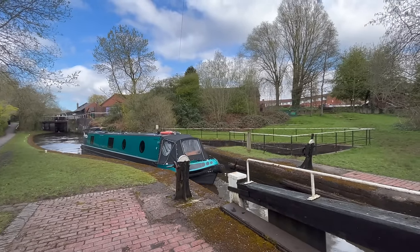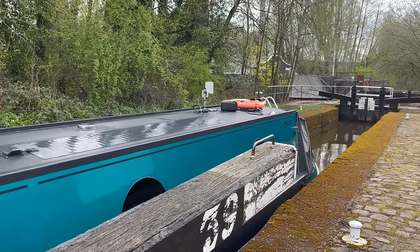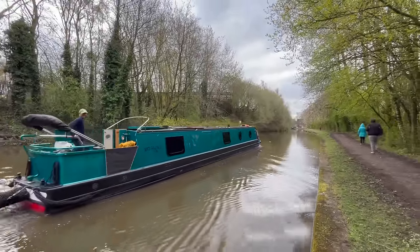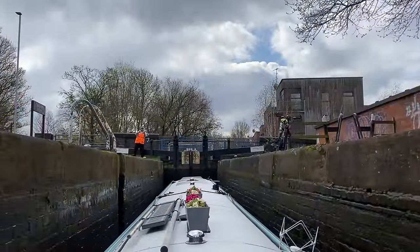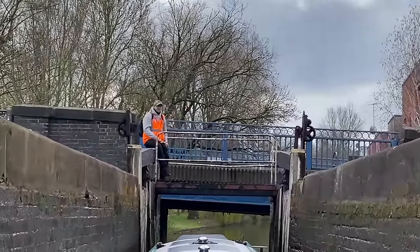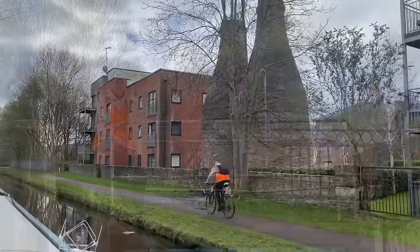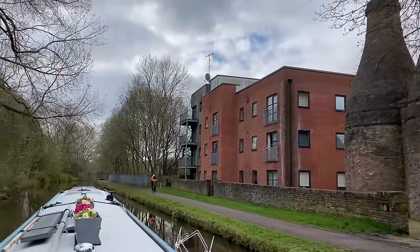Between the three of us, and with Rob the Lock's help, we really got a good system going for getting through the locks. We really couldn't believe our luck that Rob had turned up on the day that we needed some extra help. We'd seen him in other narrowboat vlogs, and he's a bit of a legend in the area. And there goes Rob the Lock.